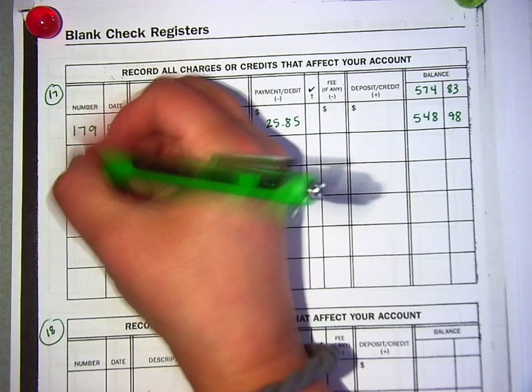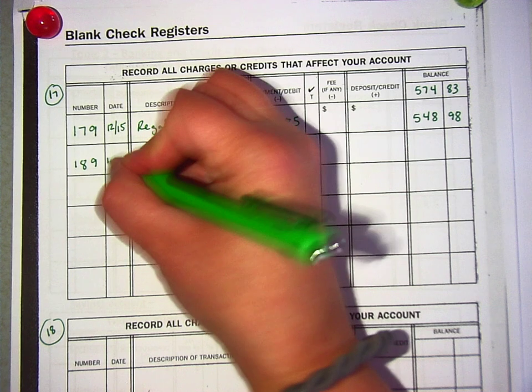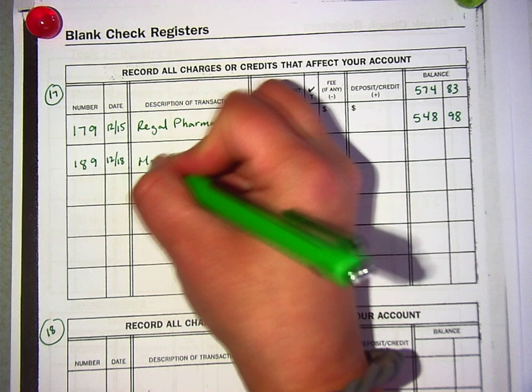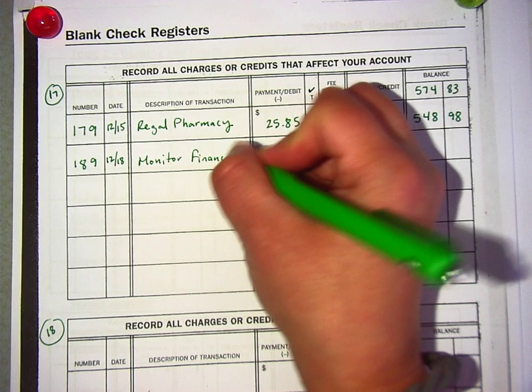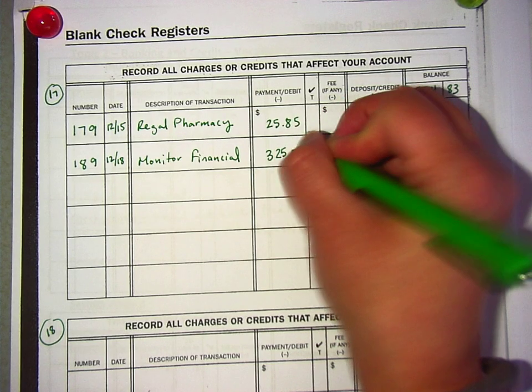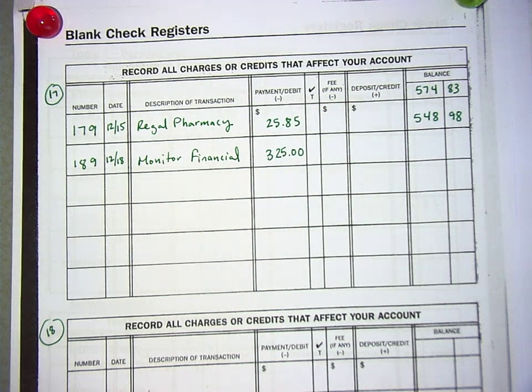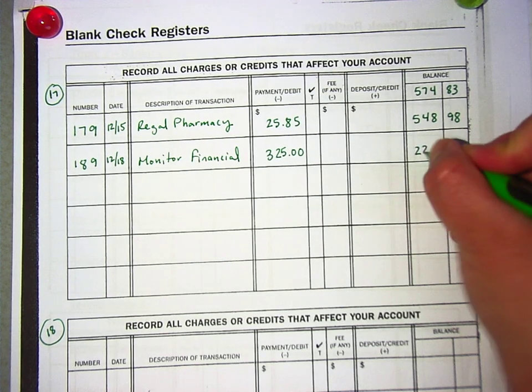All right, next up is check 189. Looks like that was December 18th, to Monitor Financial for $325. Looks like I'm doing a loan payment for that one. So I'm going to subtract $325 from my bank account. And make sure you're subtracting it from the latest number, not the beginning number.